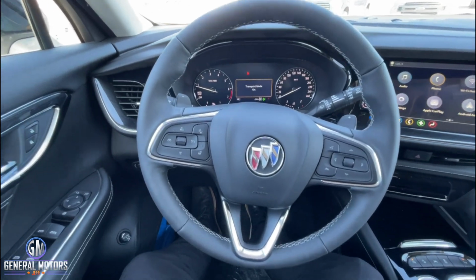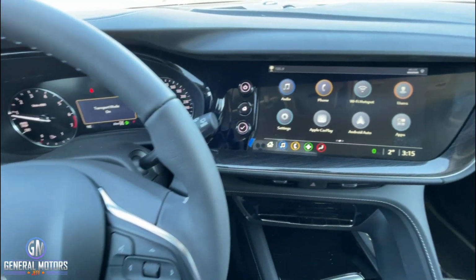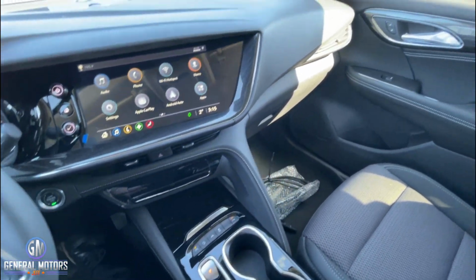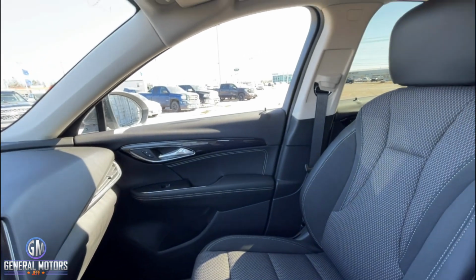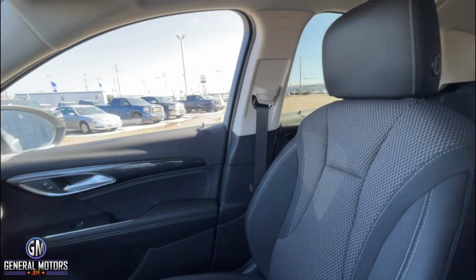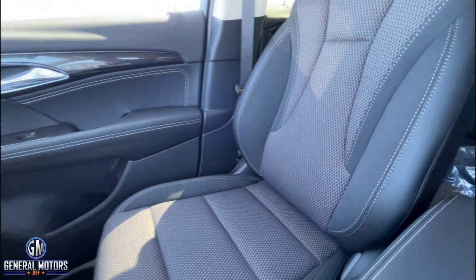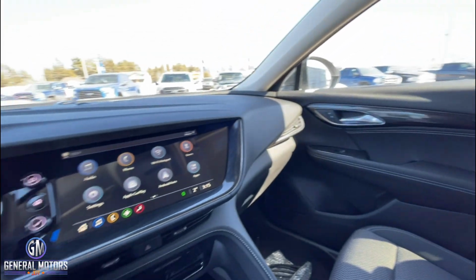All right, so welcome into the cockpit of the 2021 Envision, and I love some of the changes they've made in this. I'm not taking anything away from the outgoing 2020 model, but there's definite improvements, at least in my eyes anyway. Now, we are in the preferred trim, so you're going to get the cloth seat with the leatherette trim, but leather, of course, is an option when you get to the higher trim levels, okay?